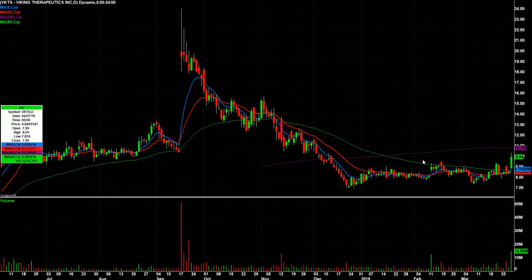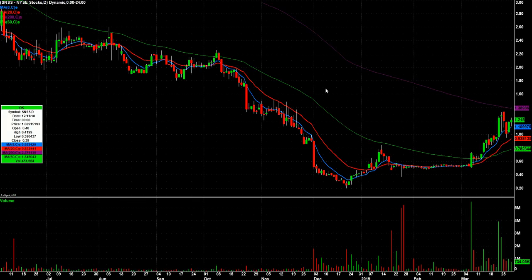This one goes back on radar because it's breaking out. You could call Friday day 1 of a breakout of this long range, right? So we'll see if we get a follow-through setup on that one on Monday.